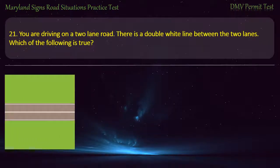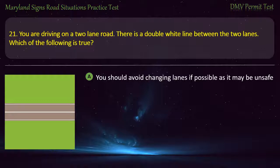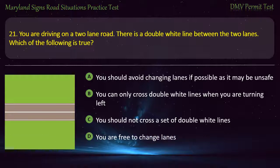Question 21. You are driving on a two-lane road. There is a double white line between the two lanes. Which of the following is true? You should avoid changing lanes if possible, as it may be unsafe. You can only cross double white lines when you are turning left. You should not cross a set of double white lines. You are free to change lanes. Answer. You should not cross a set of double white lines.